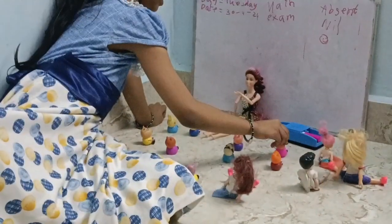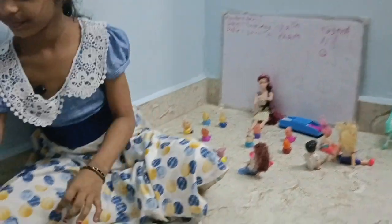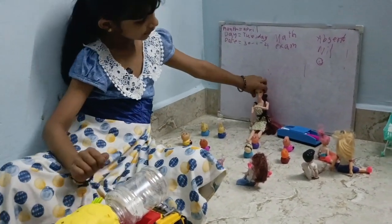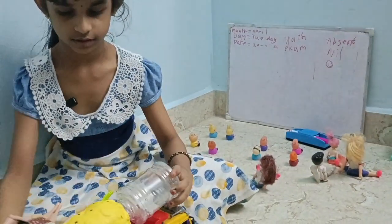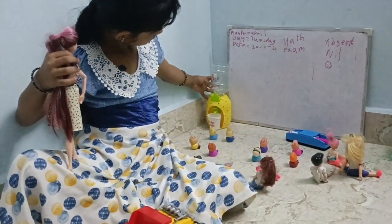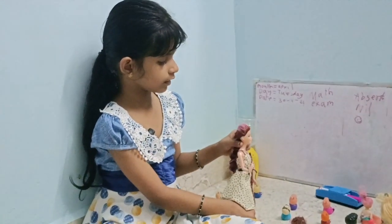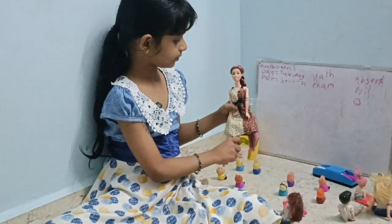Water dispenser! Yay! Oh, there it is. I'll go bring that. See? It's the pineapple design. Wow, cool. Now I'll put water in it. Then you can drink water during the exam if you're thirsty.